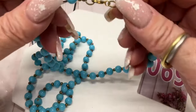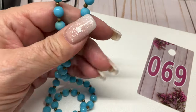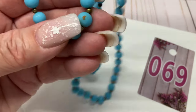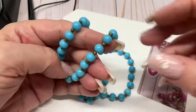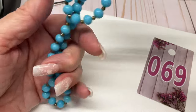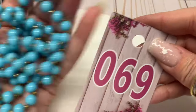Okay, we have this little vintagey necklace. I think these are glass, you guys. That's my guess. A little bit of zhuzh on there. Yep, it comes off. Nasty. This is a 17.5-inch drop. I'm going to go $10 on that one. Oops. Yeah, that one's a pain to bag.